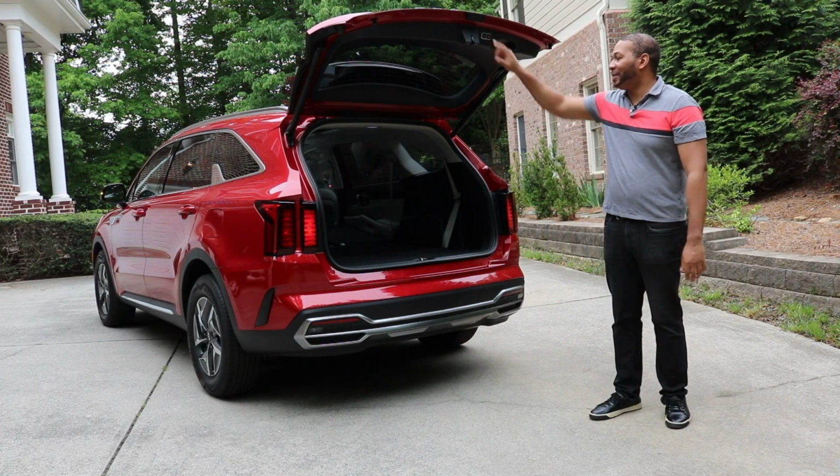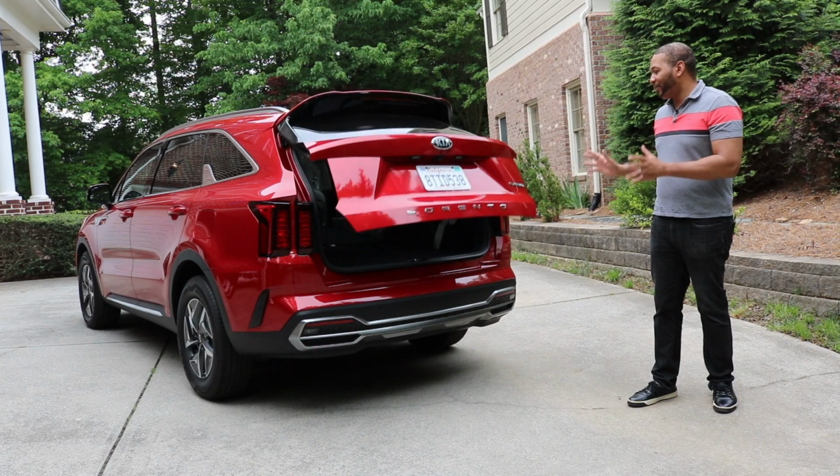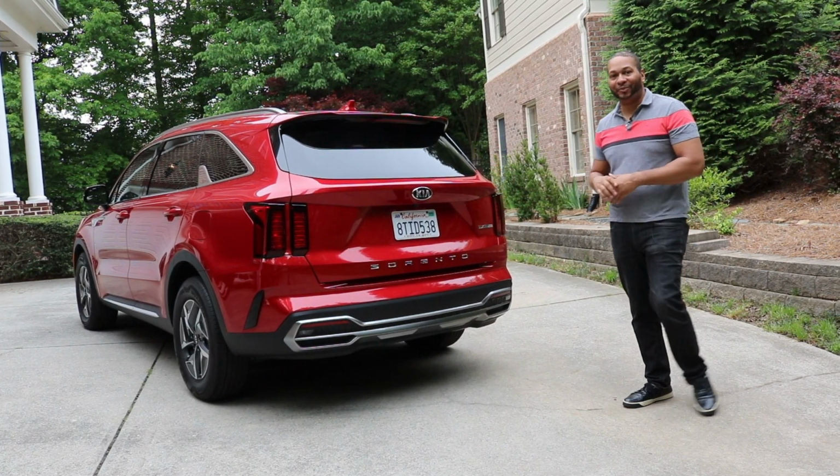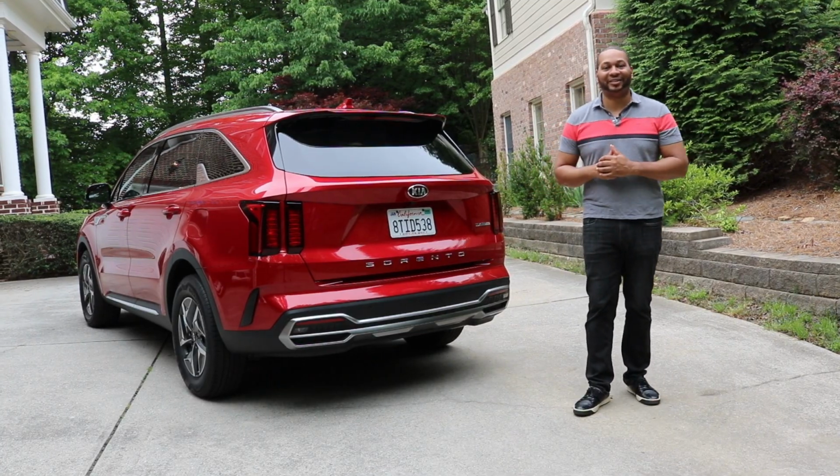One touch drops the hatch, comes down nice and slowly, but overall from the rear, I think this vehicle looks remarkable. I think this is a good looking vehicle from every angle, to be honest. Let's go ahead and check out the interior.